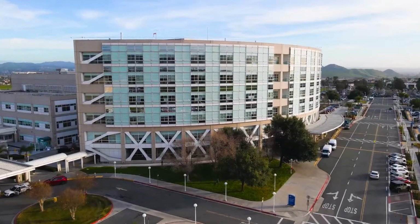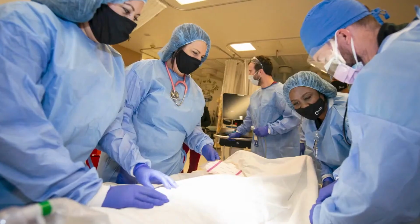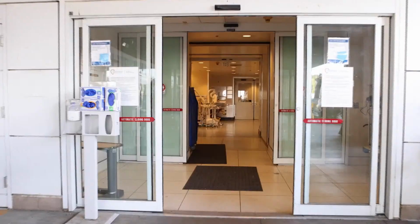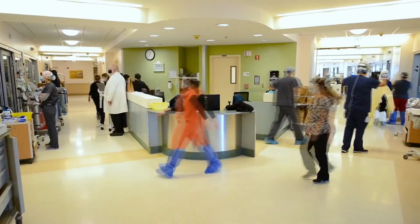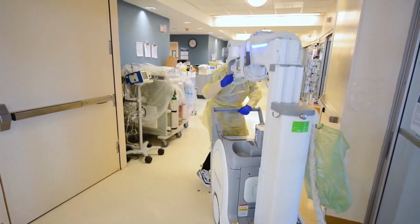ARMC just received Level 1 Trauma Center verification by the American College of Surgeons. It means that all of these services at the hospital are able to work together in a timely fashion to take a patient from the doorway to the definitive care place. We were Level 2 prior to this. By achieving Level 1 status, we've become a center that doesn't have to transfer any patients out to provide life-saving care.